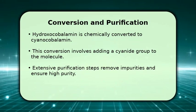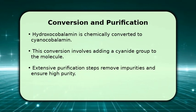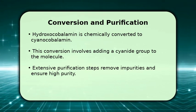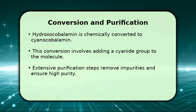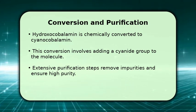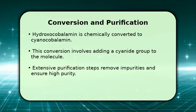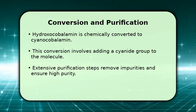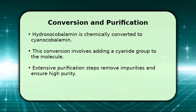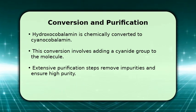Once the fermentation is complete, the hydroxycobalamin needs a transformation. It undergoes a chemical conversion where a cyanide group is introduced, changing it into cyanocobalamin. This step is carefully controlled to ensure the correct molecular structure. Following this, the product goes through extensive purification. Multiple filtration, crystallization, and chromatography steps are employed to remove any impurities, resulting in a highly pure and stable form of vitamin B12, ready for its many applications.